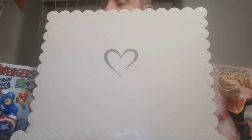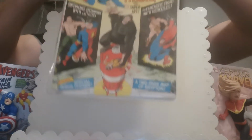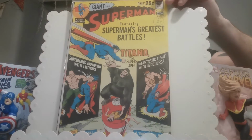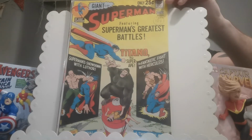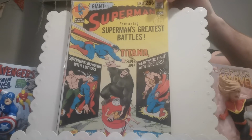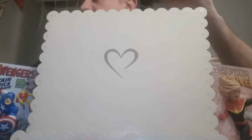First up, 2 that I'm going to flip. I solely bought them for the flip. I think I bought this for £6.50, but it's in nice condition. This is Superman, issue 239. It is a giant-sized issue. Nice bit of bronze. Lovely cover. Again, that's a £20 plus book, so to get it for £6.50, happy days. Got that from the Antique Centre, my good friend Lee Kendrick.